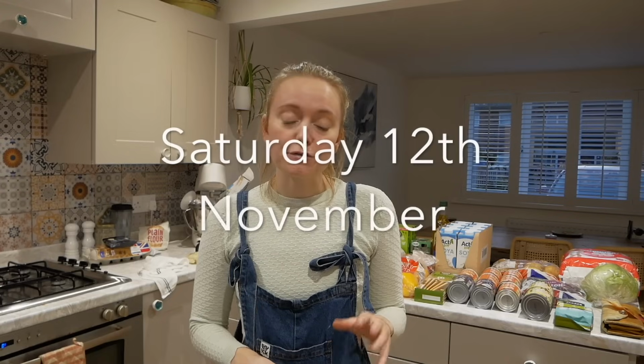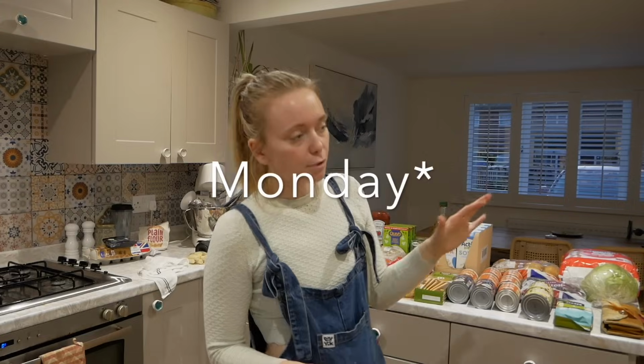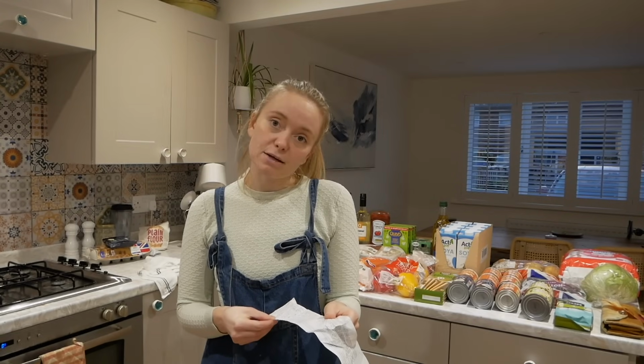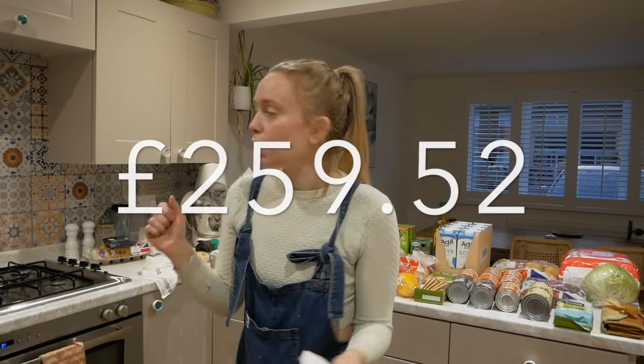It's Saturday the 12th of November, and I've just gone for the last food shop of the month. We will probably have the community larder tomorrow, so I'll be going to that as well, but this is the last food shop, proper food shop. £56.10, so let's add that to the total.